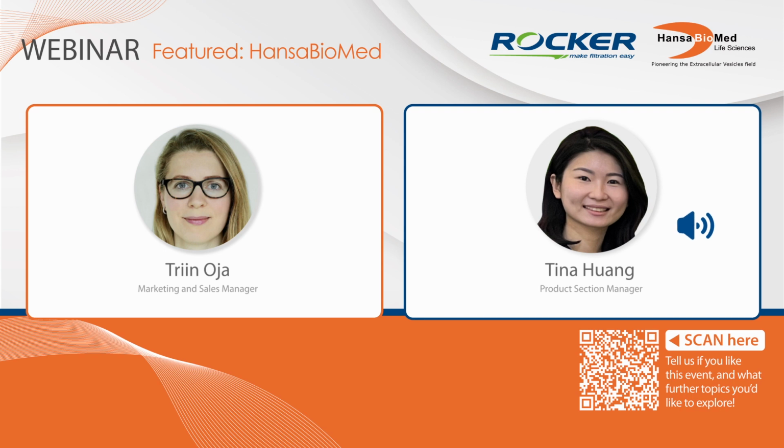So, Triin, in the small EV research, or so-called exosome research, what suggestion do you have for using your TFF cartridge? Would you recommend using two different cartridges, or using only one cartridge followed by SEC?